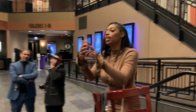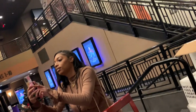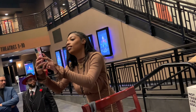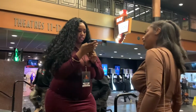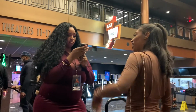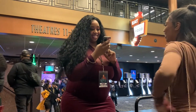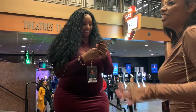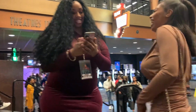I'm trying to get some pictures of her. It's too close. Yeah, be careful. All right, I think we're going to come over here. Ready? Would she like the pictures that her friend took of her? Here she go right there. Yes, that's what it is.